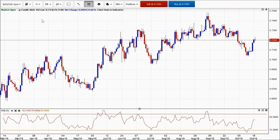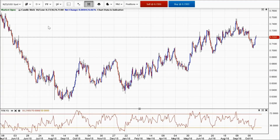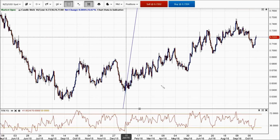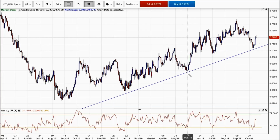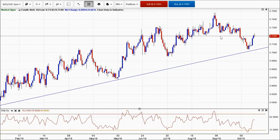But this is another one like dollar Canada that's had a definite uptrend in place for most of this year, and the chart looks something like this. And what's happened over the last few days, it's come back to that trend line, and the trend line has held. So it's sold off from 75 down to sort of 70.50. So we saw a 450 point decline. But that old trend line has held. The old lows from back here held as well.